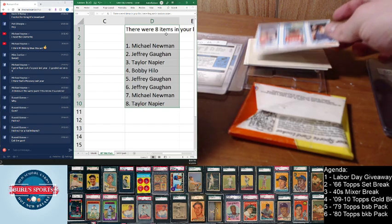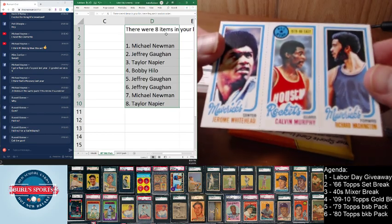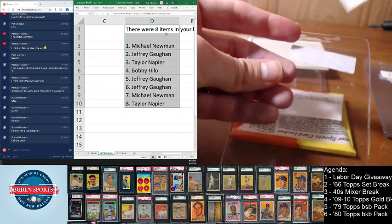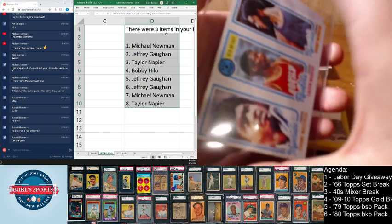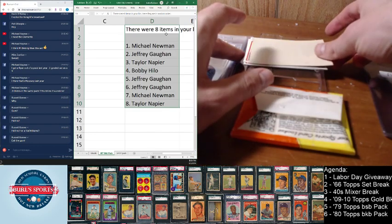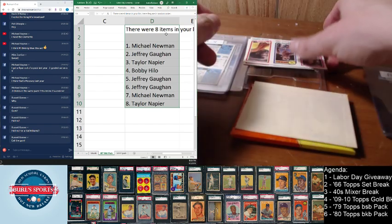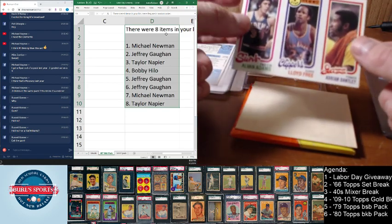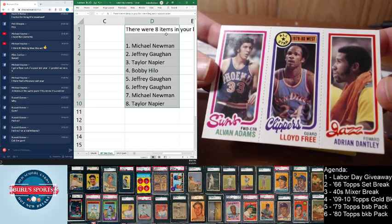Spot number 4 is Bobby Helos. Whitehead, Murphy, Washington. We'll also random off the poster. I'll open it up here in a second. So, number 5, halfway through, Jeffrey Gahn. Adams, Free, and Dantley.